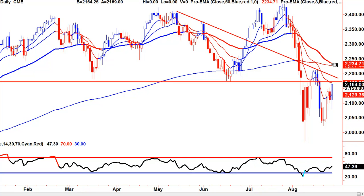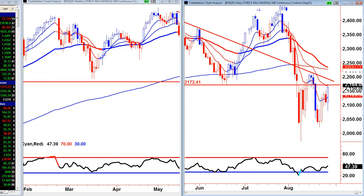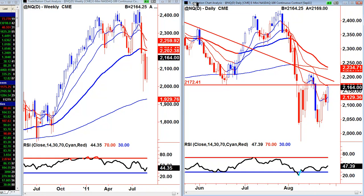So a retest of this area here could just see a sell-off, giving us a very weak, potentially drastic down move in the autumn. Let's see. We'll just take it one day at a time.